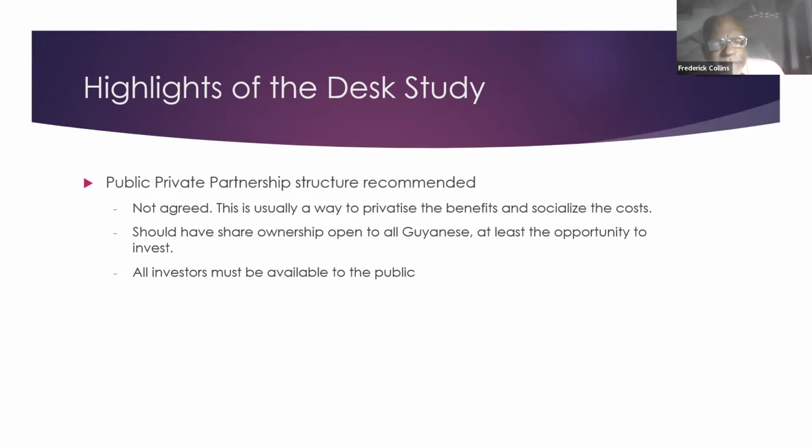So one of the things the desk study touches upon is public-private partnerships as a structure that is recommended. And we want to say we don't agree. We do not agree, because this is usually a way to privatize the benefits and socialize the costs.